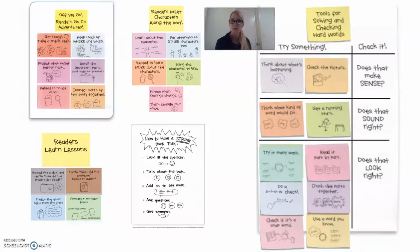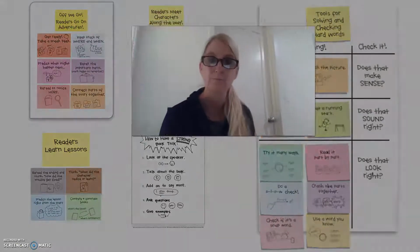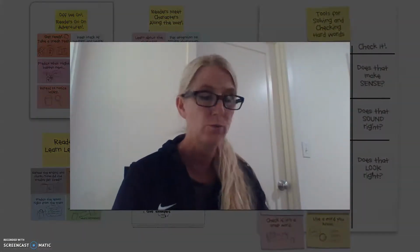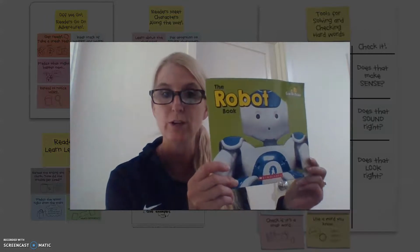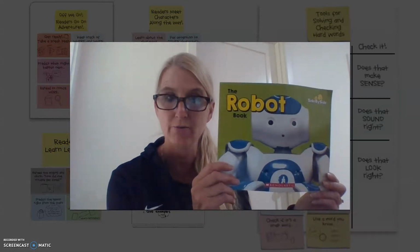These are reading strategies. This sheet I want you to keep, maybe put it on your refrigerator. Maybe you want to keep it somewhere safe so that when you're reading this summer, you can use these tools. So what I'd like to do is show you some of the books that you can use this strategy with. So I picked up some nonfiction books. You can use those strategies with nonfiction books too.